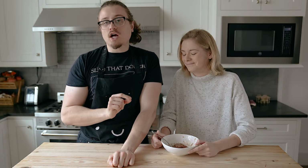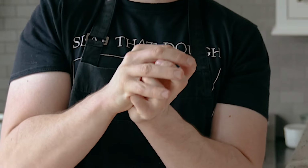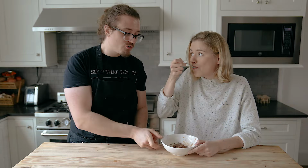This hits. If you're a chocolate mousse person, this is the recipe for you. This is just as rich, just as velvety, creamy, and it has a nice volume to it. It's unctuous. There's weight, there's magnitude to this mousse.